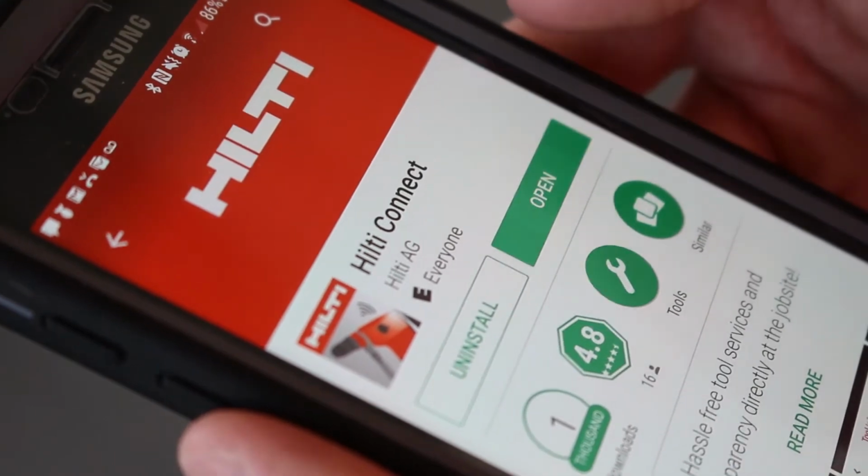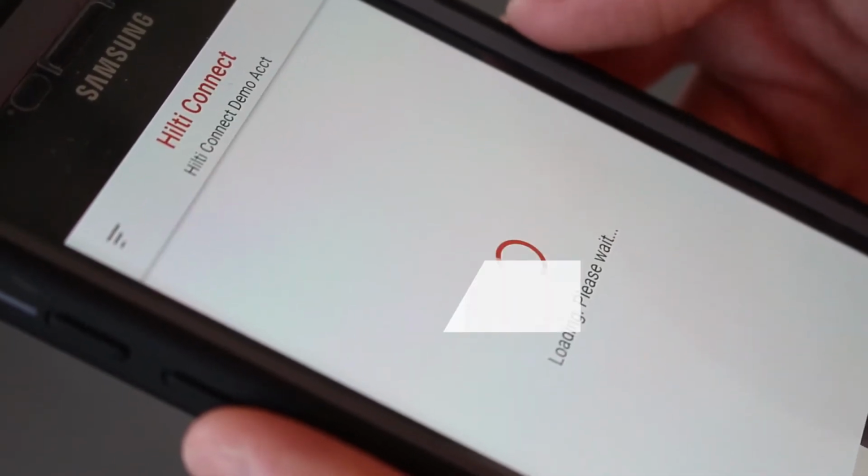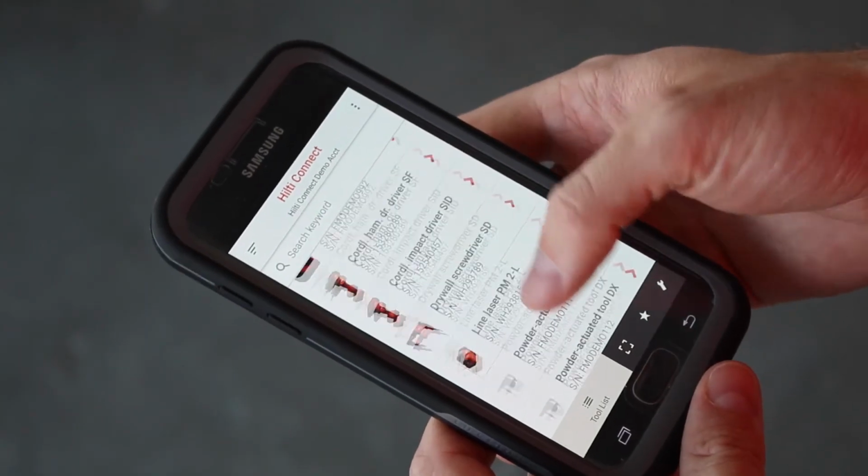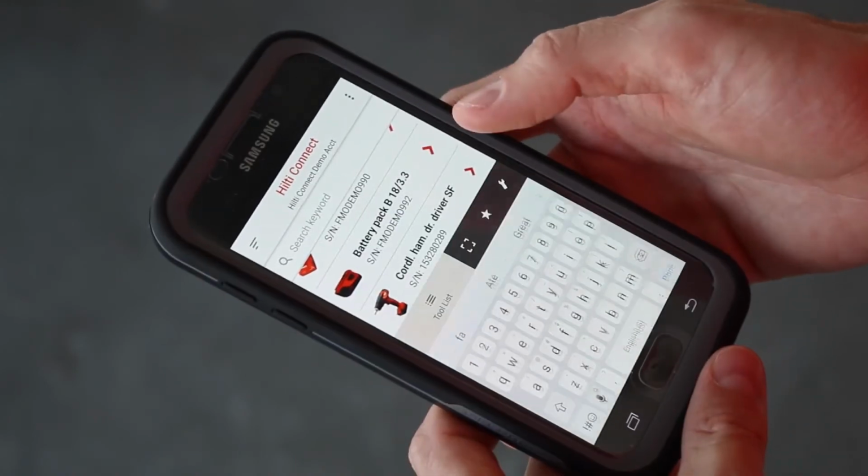Once you log into the app with your Hilti Online username and password, it syncs to your account and loads all of your tool information automatically. Scroll through your tool list and select the tool you want, or search by tool name and serial number.